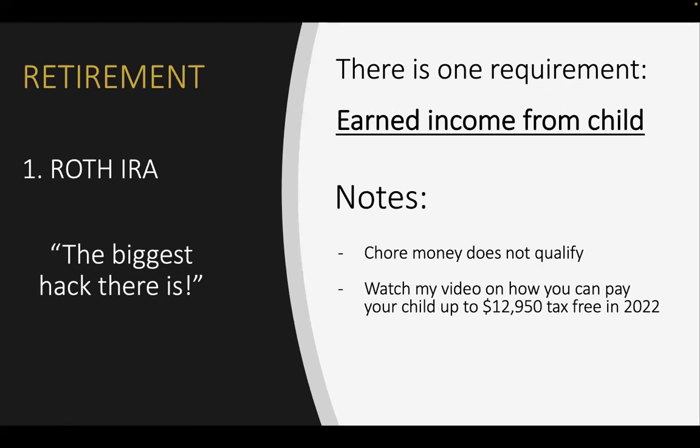The question I get a lot from parents is, hey, does chore money count? Can I give her some chores, like taking out the trash and doing the laundry and things of that nature, pay her $10 and invest it? The answer is no, you cannot do that.